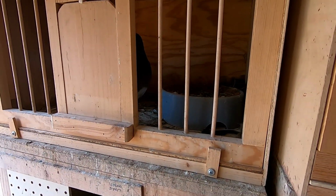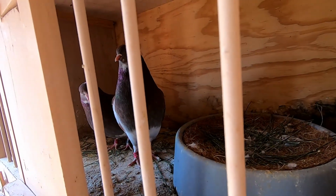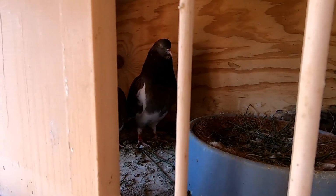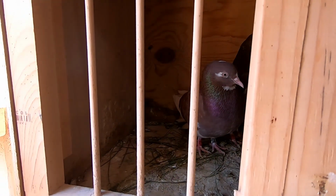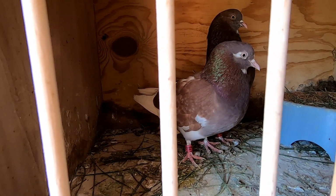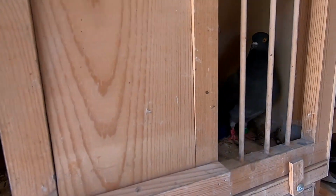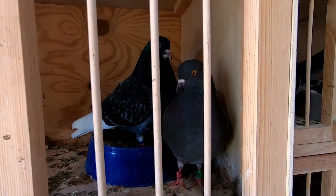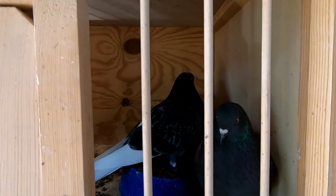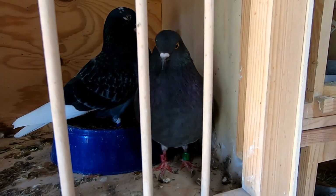I also have a couple new pairs in here, and here is a Danny Corny based pair. This red check right here is my cockbird, and I am borrowing another red check hen from a friend, which is that one right there. This pair right here is also a Danny Corny based pair. Both of these birds are being loaned out to me. The cockbird is this blue check in the back. The hen is this blue bar right here.